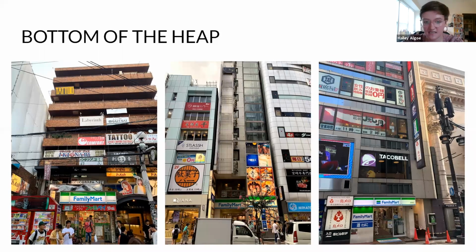Tammy says, thinking about the stores that take up the bottom level of these superstructures, especially ones that seem to be architecturally significant, in what ways do you think the design has to give to the existence of the convenience store? Tammy, that does not make a ton of sense to me. Can you say it out loud? Yeah, sorry. No worries.